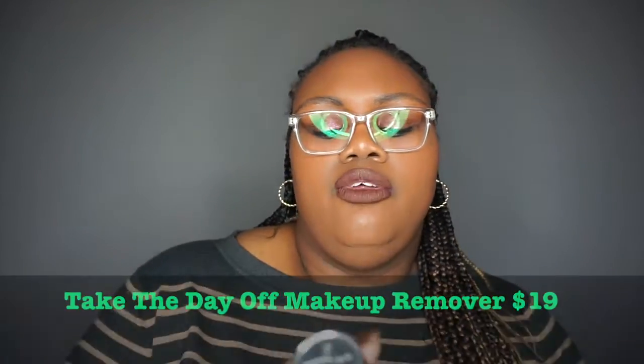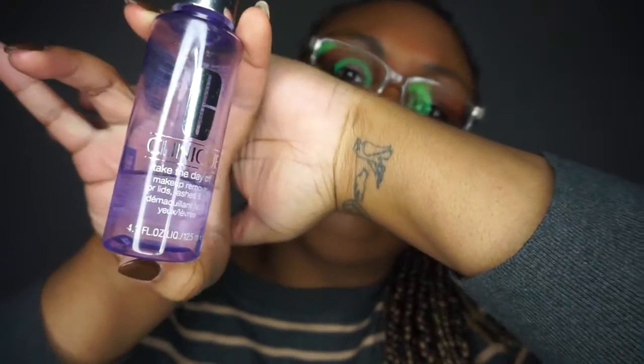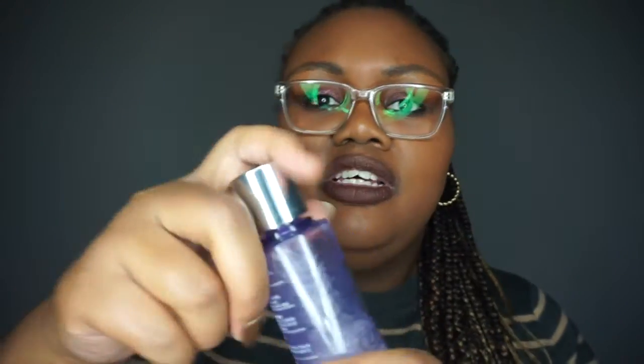And as far as eye makeup remover, which probably should have been with the dual cleanse step, because that's when I do that. I do all the oil step all at once. I use the Clinique Take Off the Day makeup remover. I have no other options. This is the one that I use. This is the one that I like the most. You know, it's a bi-phase formula.